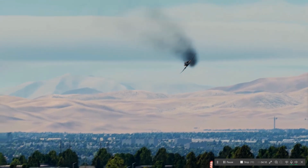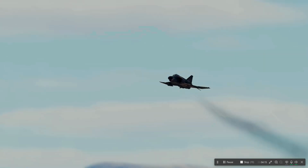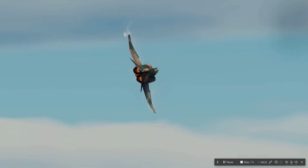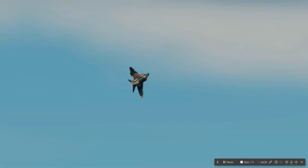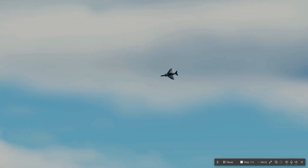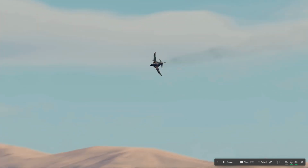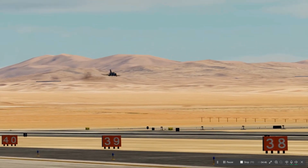Now inbound from the right, watch as Grey Wolf and Grimes showcase the paint once more on the Phantom with a slow roll. Inbound from the left, it's Grey Wolf and Grimes showcasing the underside of that beautiful F4 with the bottom up pass.